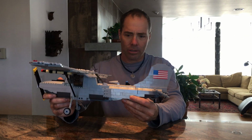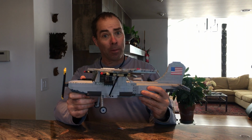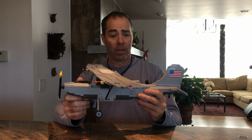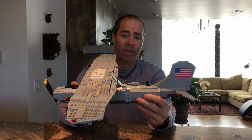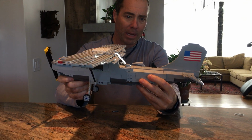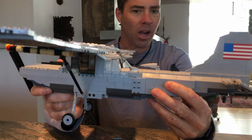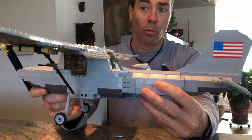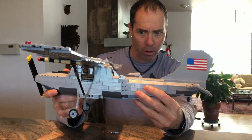Today's airplane is actually the opposite of the last airplane. The last airplane was the B-1, which was really complex and really expensive and went really fast. This is the OV-1 Bird Dog, made by the Cessna Corporation, based off the Cessna 170. It only went about 105 miles per hour. What it was really good at was going slow. It could go 35 miles per hour.